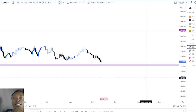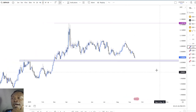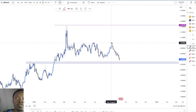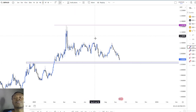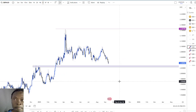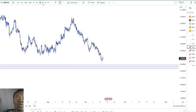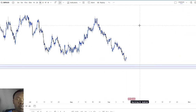We go to the daily, and on the daily, all we could see is price has been selling for the past couple of days, and this sell pressure has managed to push the market down to a key level of what? A retest of structural support. So all we need to do on GBPAUD is to look for a confirmation on our 4-hour time frame within this range to buy.